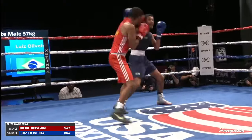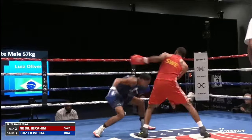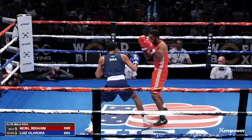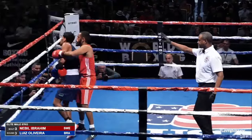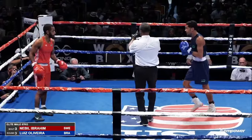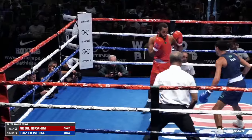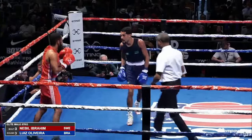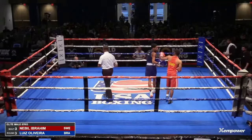Good left hand by Ibrahim in that exchange. Ibrahim touches Oliveira with the left hand again, now misses over the top with it. Going back to the body is Oliveira with the left hand. Two punches later, a right hook upstairs by Oliveira. 10 seconds to the end of this contest, and I think we know where it's going, ladies and gentlemen. End of the bout.